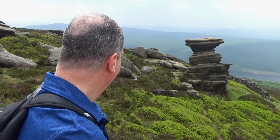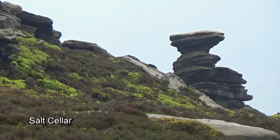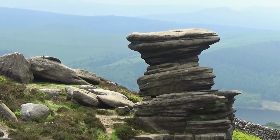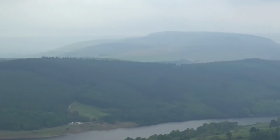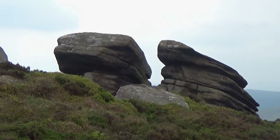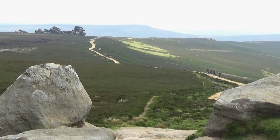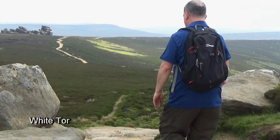And that boulder there is called the Salt Cellar. Beyond the Salt Cellar, I moved on again, as the ridge path took me over White Tor and on towards the next tor.